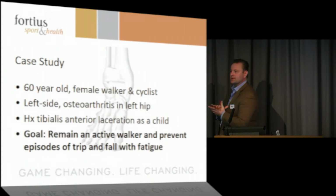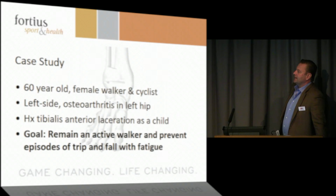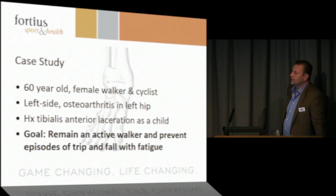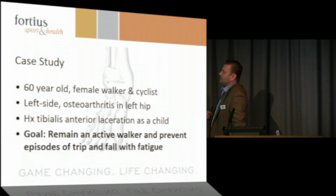I'll leave you with this case study, a really fascinating lady that came in recently. She's a 60-year-old female walker and cyclist, and she's developing left side osteoarthritis in her hip. But as a child, she had her TA severed by a pop bottle, and it was never surgically repaired. So she's walked around for about 52 years with TA dysfunction. She's doing fine, but when fatigued, has some episodes of trip and fall. Her goal was to remain active, and this lady's energy was phenomenal. She wants to stay active, but also prevent any future trip and fall episodes.